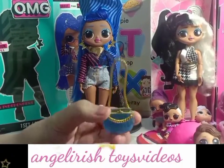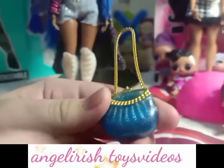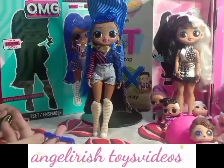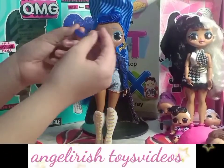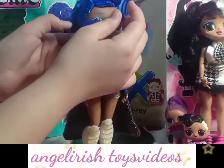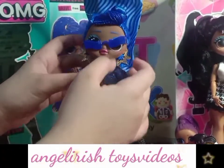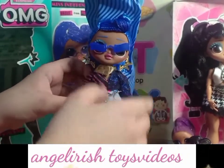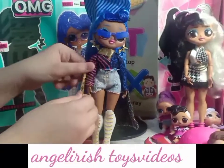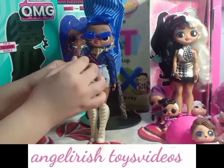Guys, you can put stuff in her bag. Look, I can put the necklace inside and her earrings inside. We're gonna try the accessories. Let's try on her accessories. Put this on her. It's kind of crooked. There. In her bag. Can put it on like that.